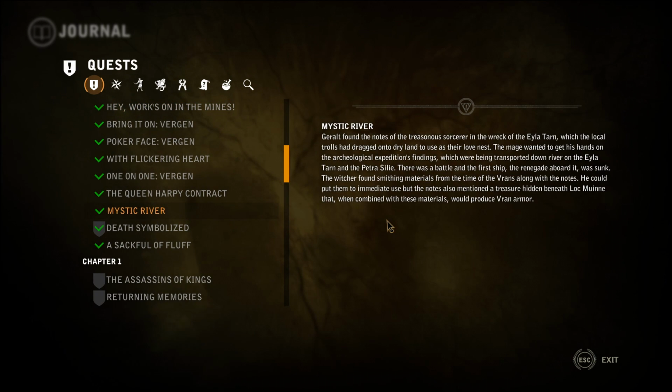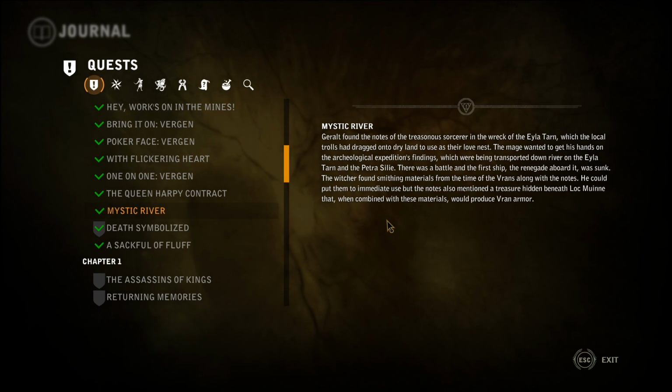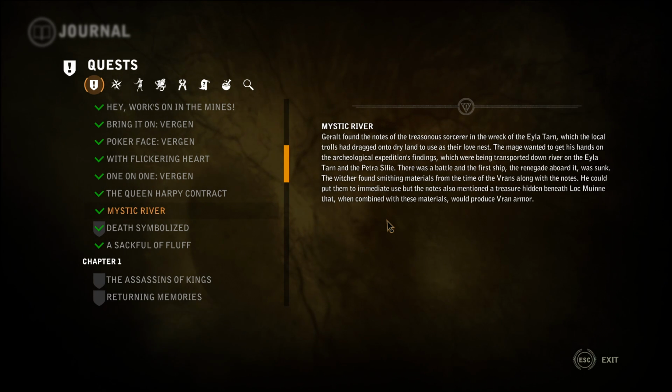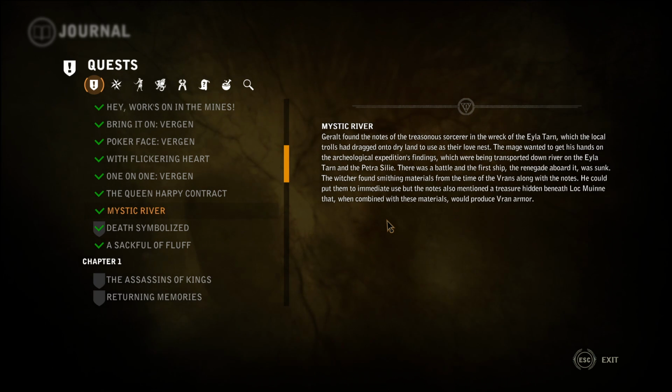It's over here, yeah. Geralt found the notes of the treasonous sorcerer in the wreck of the Ayla Tarn, which the local trolls had dragged onto dry land to use as their love nest. I don't want to know. The mage wanted to get his hands on the archaeological expedition's findings, which were being transported down the river on the Ayla Tarn and the Petra Sili. There was a battle, and the first ship, the renegade aboard it, was sunk.